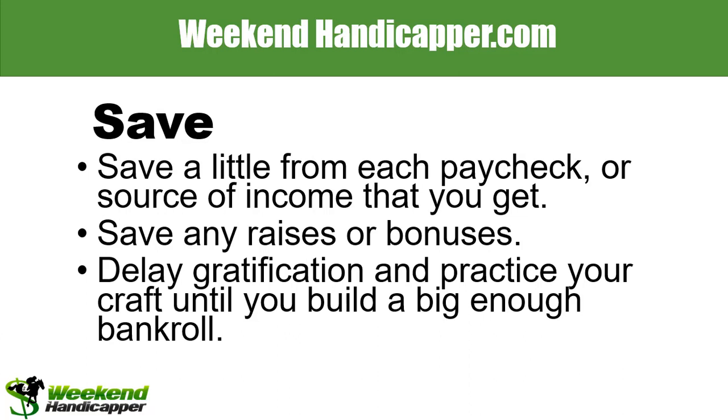All right, so let's start with some of the ways, 7 ways to build your bankroll. Well, the first, it's common sense. Save a little from each paycheck or source of income that you get. That could be Social Security if you get Social Security. That could be pension or a retirement check. Just save a little bit. Saving's a great habit no matter what you do, whether you bet on horses or just day-to-day life. So definitely save a little bit from each paycheck because that adds up over time.